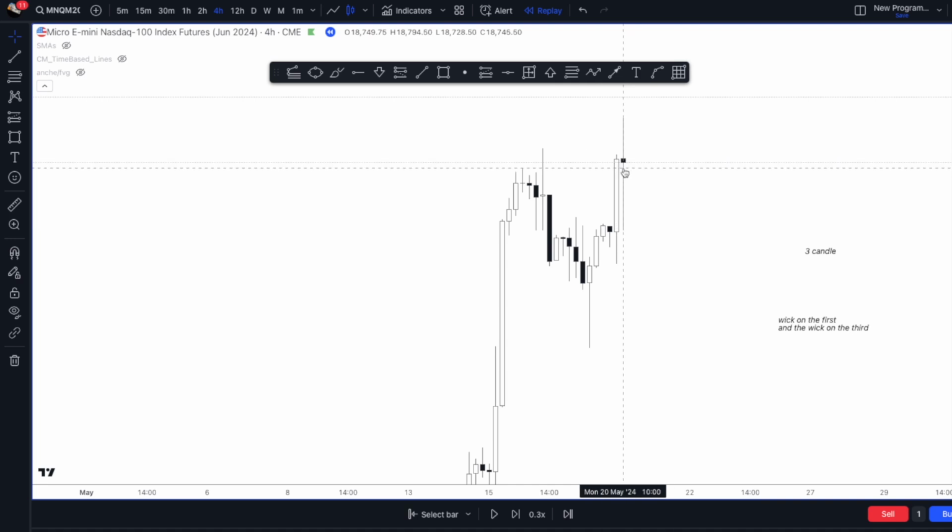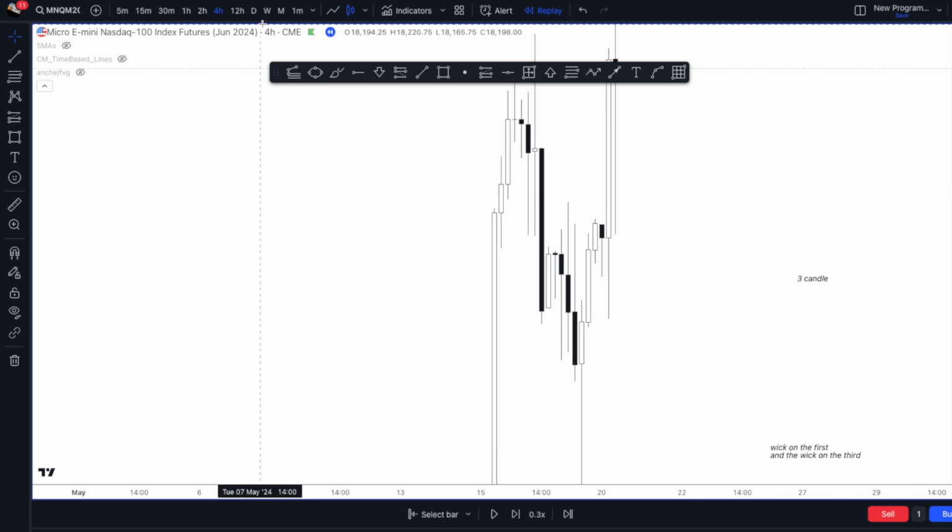So let's just pretend that this is the wick of this third candle. This is not a fair value gap, because think about it this way, the easiest way. There is no gap between the first wick and the third wick, okay? Does that make sense? Right here is the wick for this candle, or it doesn't have one, but you know what I mean, and the wick for this one is right here. There is no fair value gap there.